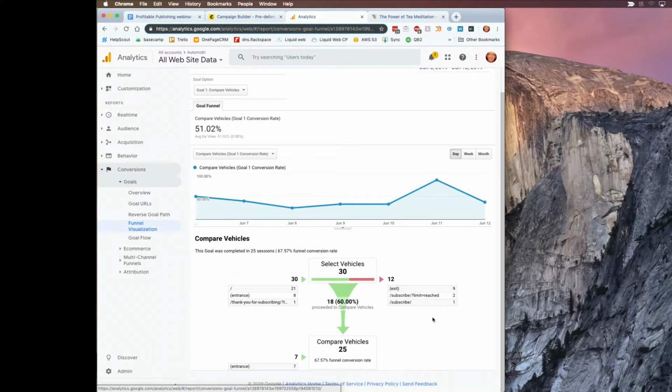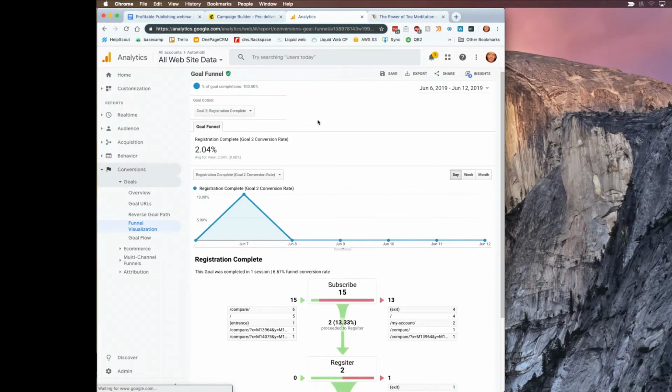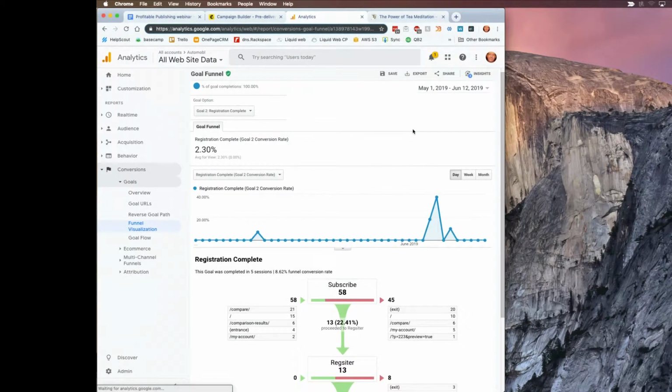So we've set up a goal of comparing vehicles on this site, but what I want to look at is the registration. So you can select the different goals in the top left. See where it says goal option, a little drop down. Compare vehicles. So go to registration complete there. And then let's adjust the date range to include all of May as well, and that'll give us more data to look at. So we'll go back May 1st through June 12th. We'll apply.